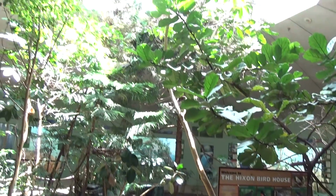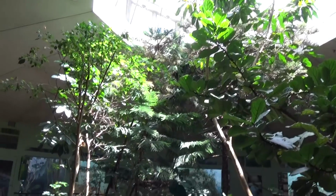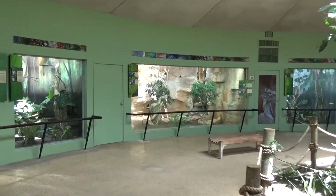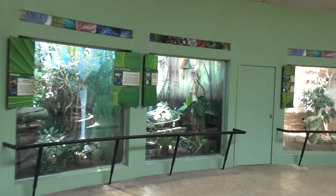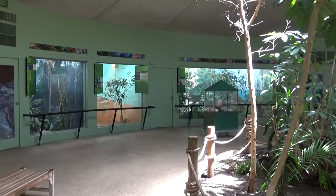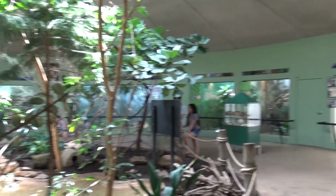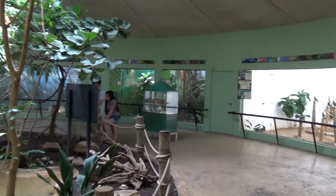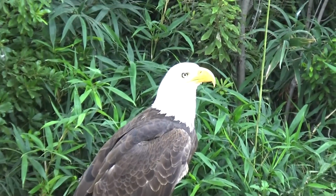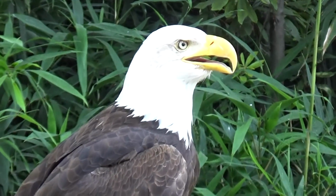The Hickson Birdhouse feels like it's probably one of the older exhibits at the zoo, but it's pretty nice and it's air conditioned, so that's a plus. As it's 1,000,000 degrees here in Texas, you can definitely hang out here in the birdhouse for quite a while. But it's not very big, so quite a while would probably be 5 to 10 minutes. I mean, come on, did you really expect the zoo here in Texas not to have a bald eagle?